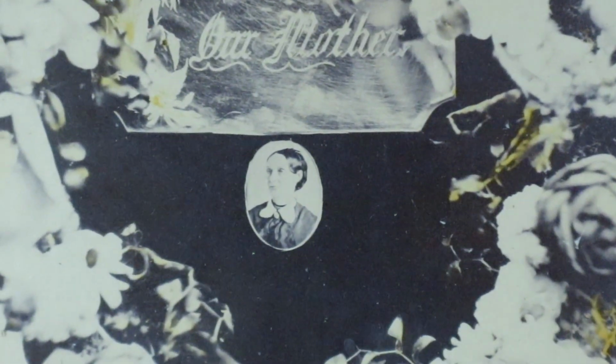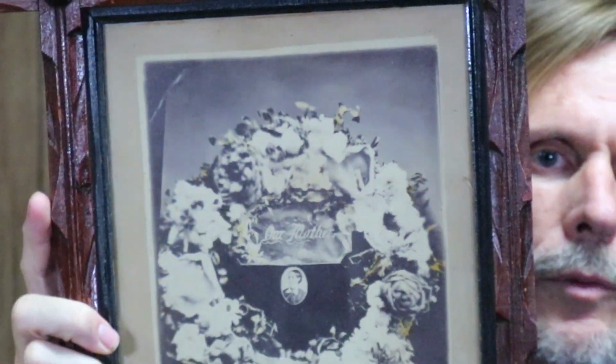You can tell by the hairstyle and the clothes that this would be sometime around the 1880s or 90s. I don't know whether she passed on at a younger age or whether that was an earlier picture of her that her children chose. But it's a very sweet and somewhat solemn piece, and a lot of people like to collect these.